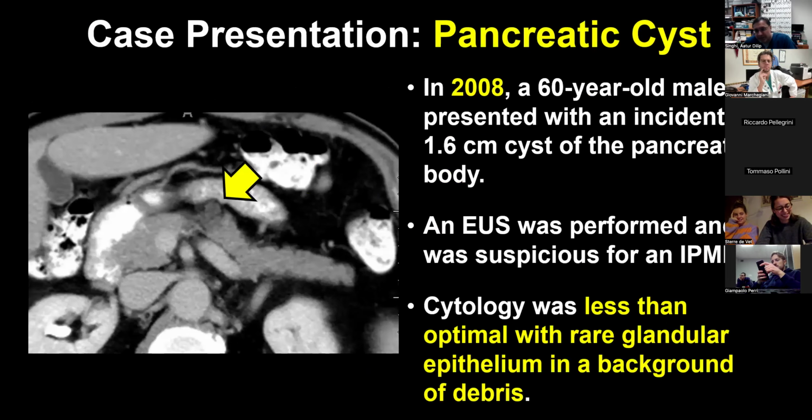I think it's always nice to start a little with a case study. And to be honest, Giovanni, I kind of put this together with you in mind. This is a patient back in 2008, a 60-year-old male presenting with an incidental cyst after a workup of chest pain. The cyst was only 1.6 centimeters, located in the pancreatic body, and an EUS was consistent with an IPMN.